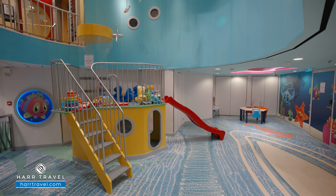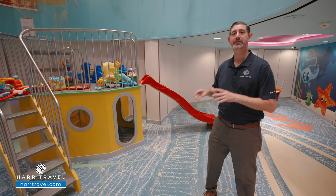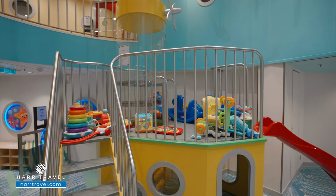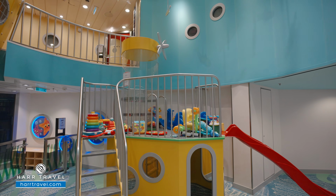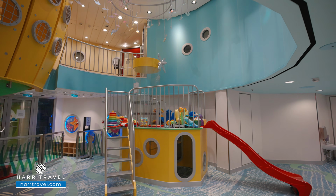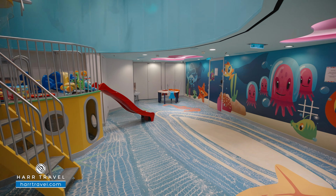Now, I love the open play area here on board. Families can bring their kiddos in and take advantage of this great play zone. Now, keep in mind, this is not a drop-off area. This is one where you will supervise, but there's lots of toys to choose from. You've got the slide here, places to climb. Around the corner, you'll find some more play zones. And then they'll also set up the basketball hoop and lots of fun. So arts, crafts, they've got you covered here as well. Lots to do for every member of the family.